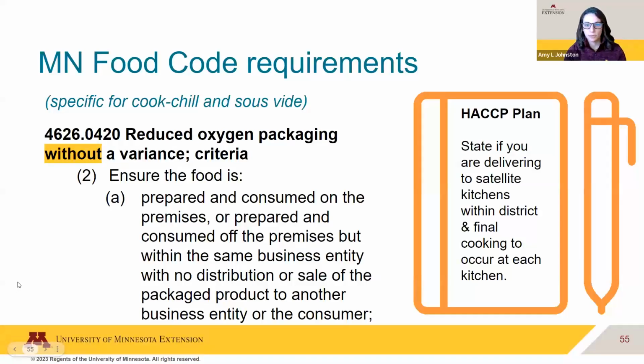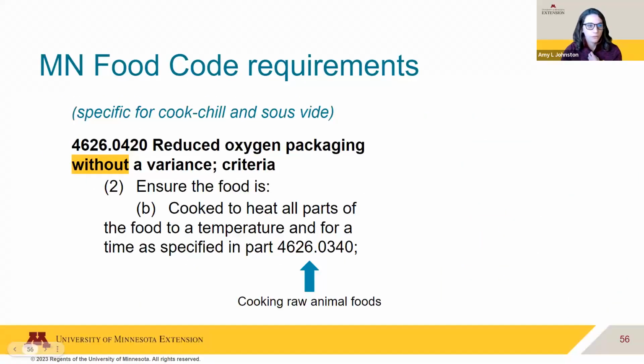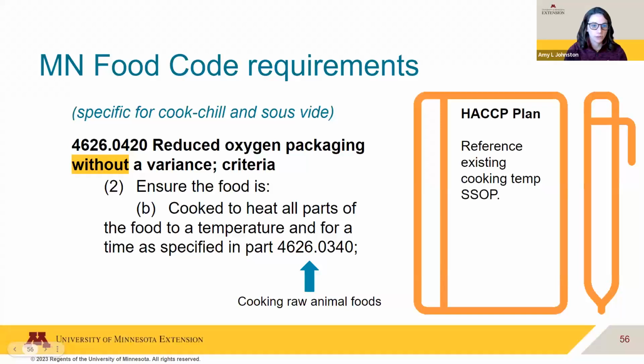So if after that conversation with your health inspector, include in your HACCP plan that you're going to be delivering these ROP foods to satellite kitchens within your district, and that final cooking would occur in those satellite kitchens. For foods that use the cook chill method, they must be cooked to the appropriate minimum internal temperature before packaged. And for foods that will be sous vide, they must be cooked to the appropriate minimum internal temperature during the cooking. So in your HACCP plan, reference and include your existing policy about cooking temperatures.